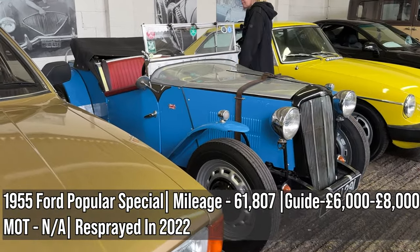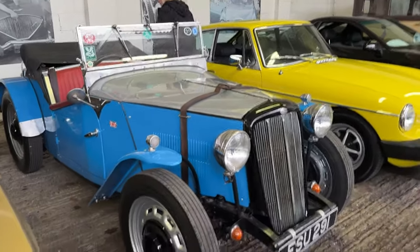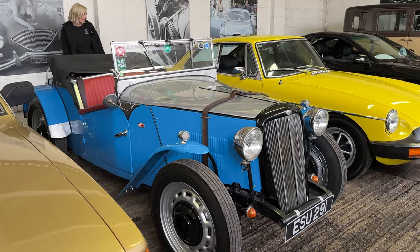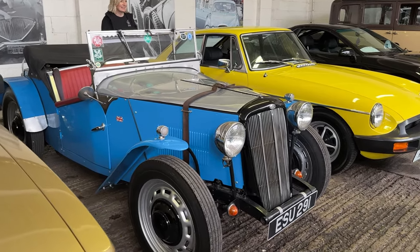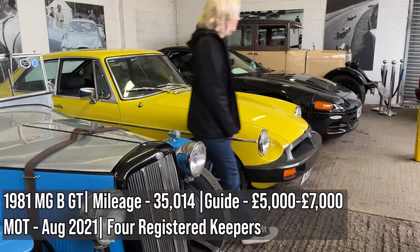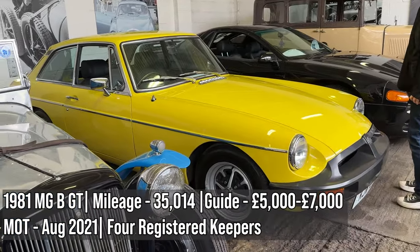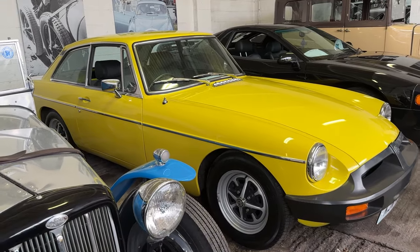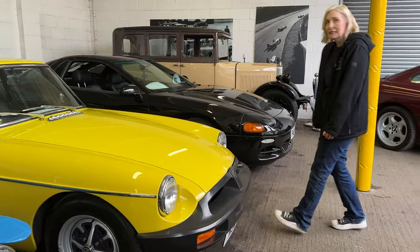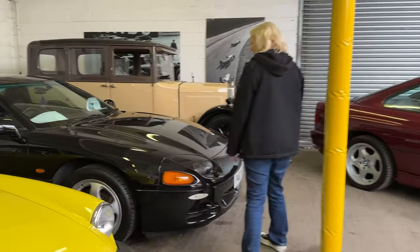Ford Popular. That's not how I recognise a Ford Popular, but that's a bit of a special. Don't quite know what's going on with this. Well, people just did things like that. And fair play to them. It's a good bit of fun, I should think. MGB GT. Lovely colour. It's in lovely condition. Really, really nice. Well, I'm not a fan of the plastic. Aren't you? No. Chrome all the way, yeah? Chrome for me. You like yours pitted.